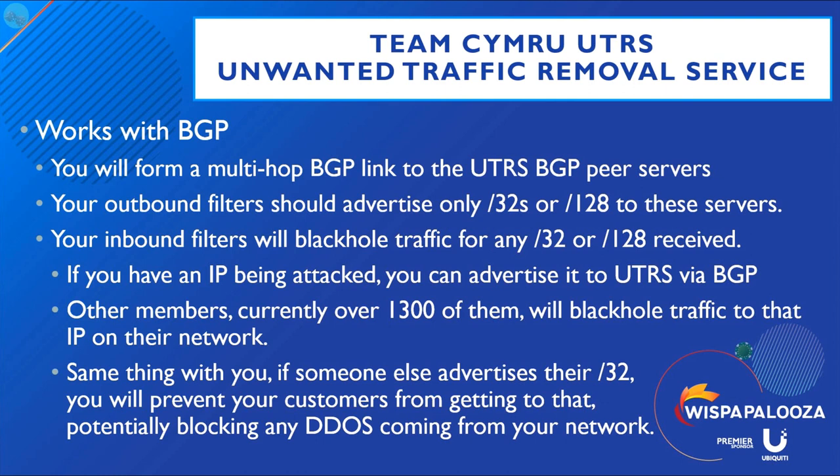I believe Cogent does. They actually have a very similar service as Cymru. It's called their black hole servers that you would peer with, versus things like Hurricane and AT&T. Those guys, you basically just send a community string with a /32 or a /128 that you wish to have blocked. Now, in those particular cases, with Team Cymru, you can, of course, do this with them. So if you have a /32 being attacked, you advertise that /32 individually to the Cymru servers, and then all of its members, which is right now over 1,300 of them, will black hole traffic to that IP on their network.